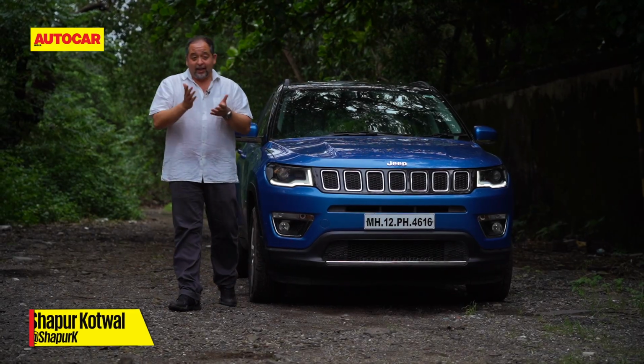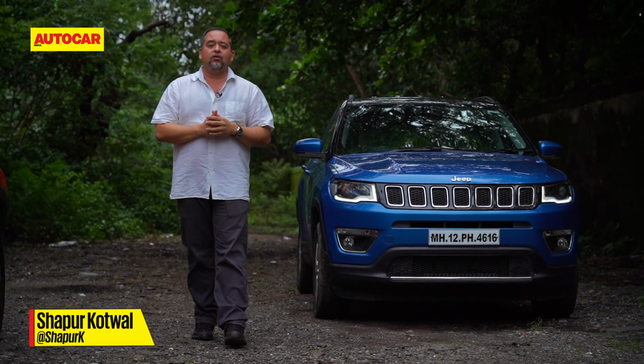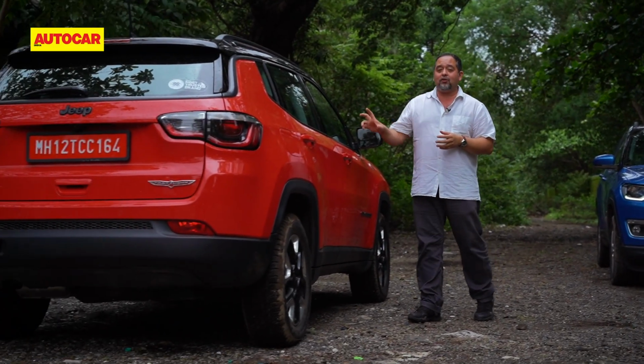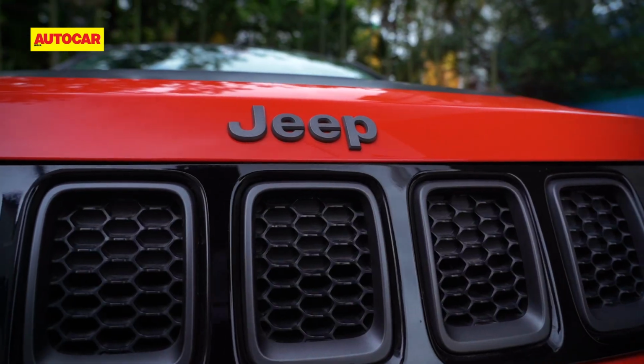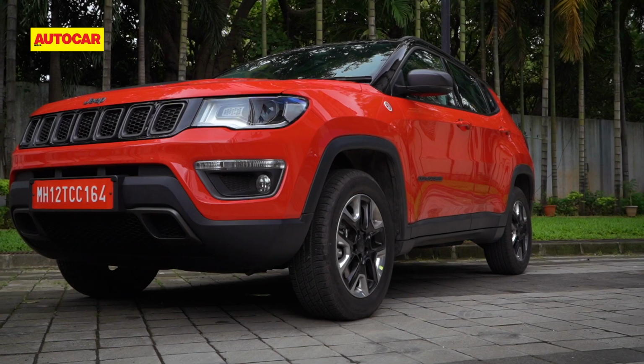So after a year, like I told you, I'll be sad to see our Compass going away. But luckily we have an even more exciting prospect, the all-new Trailhawk. And that's what we'll talk with you about the next time we do our long-term report on the Jeep Compass.